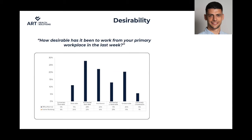When we bring in the home working data, what we can see is essentially a leftward shift in those responses. So essentially what that means is that in general, the home was seen to be a more desirable place to work than compared to when employees were in the office.